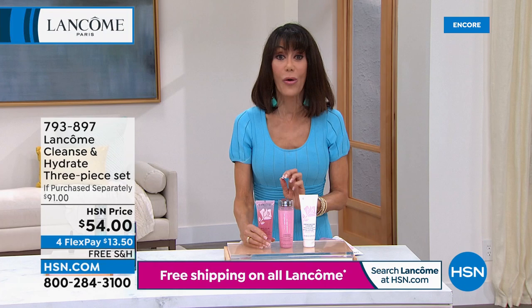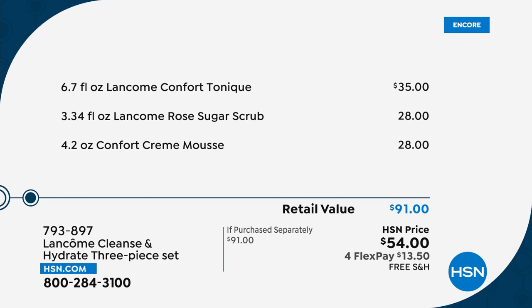$54 is your price today. There it is, right up on the screen. $54 for everything, $35 for the toner, the scrub $28, the mousse $28, free shipping and handling. You have your five flex pay, but this is the ultimate cleansing and comfort trio for our skin, Kara.